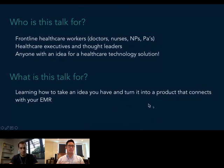But in reality, this is really helpful for anybody in the healthcare space in the hospital that has an idea that wants to take it all the way to a product launch, right? And specifically, this talk is going to be about how you can build solutions that are going to integrate and plug into an EMR. But there are many, many types of solutions you can build, right? So the things you learn here can be applied even for solutions that you don't integrate into an EMR. But we're going to touch on that because we think that's where a lot of the really important innovations are going to happen, in solutions that touch electronic health systems, can push and pull patient data from a hospital system.